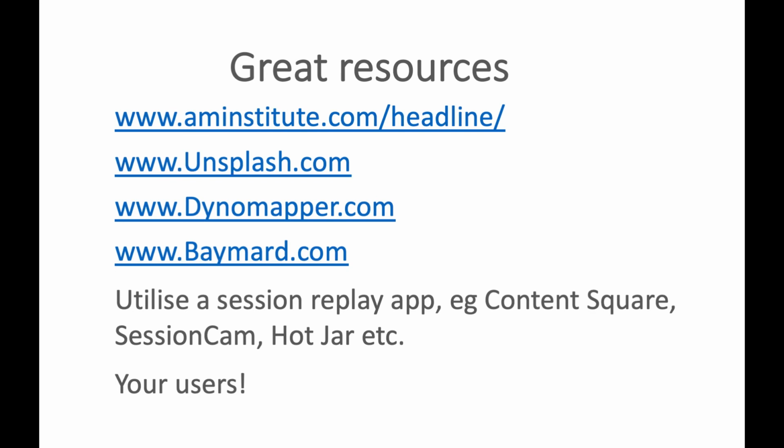As I mentioned, utilise a session replay app, so Content Square, Session Cam, Hotjar, really valuable. And the big one again is your users. I've spent so long with users, and user experience designers that haven't spent time with users. I would probably say more UX designers I've come across haven't spent time or observed any users than they have. So that's absolutely key.